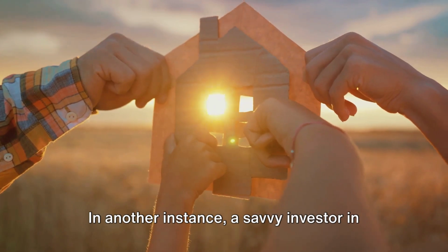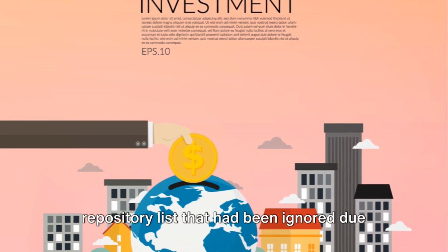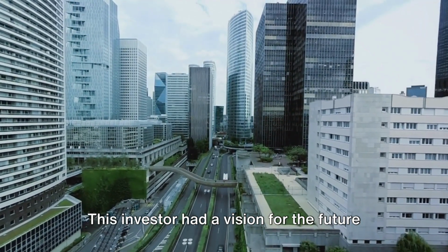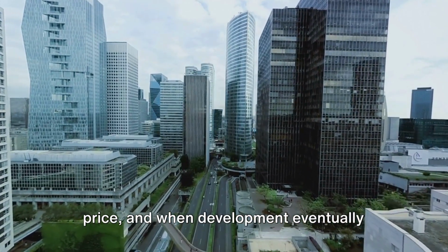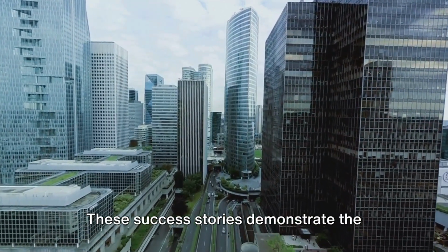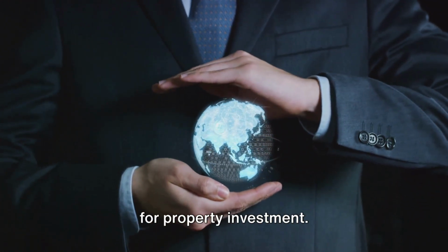In another instance, a savvy investor in Ohio found a commercial property on a repository list that had been ignored due to its location in an underdeveloped area. This investor had a vision for the future of that area, bought the property at a low price, and when development eventually came, he was sitting on a gold mine. These success stories demonstrate the potential of repository lists as a tool for property investment.